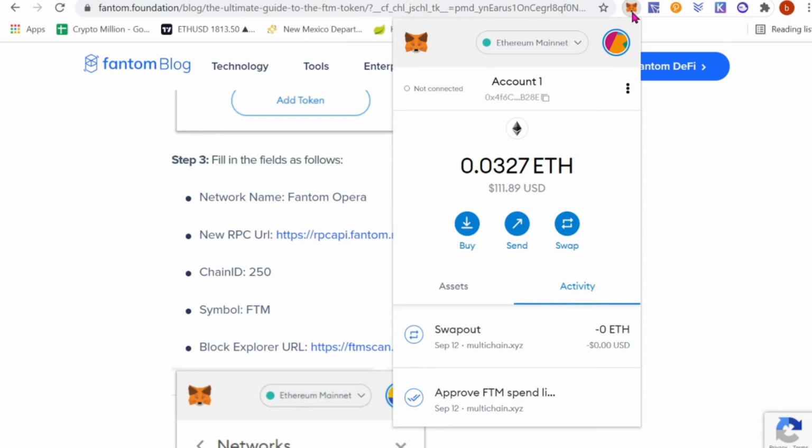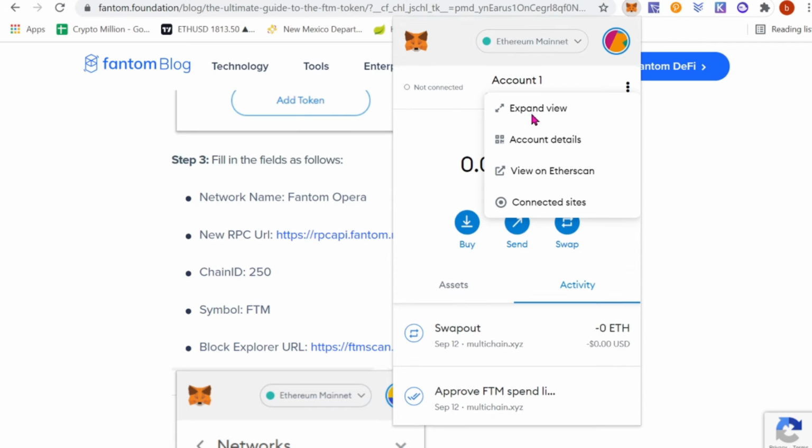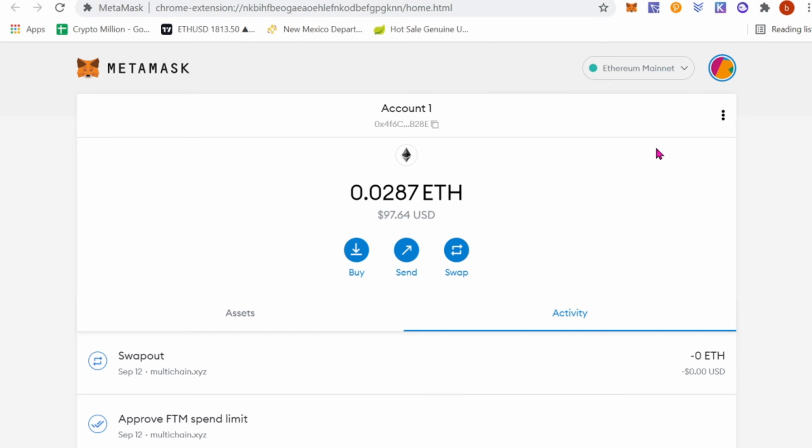So let's open up our Ethereum wallet and click the three little dot hamburger menu. And we're going to choose the top option there, expand view. What this is going to do is open the MetaMask wallet into a browser tab and allow you to switch back and forth between your browser tabs so you can easily copy and paste.